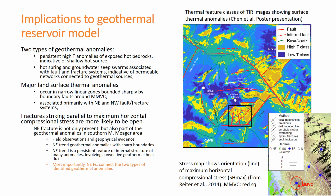Also, heat flow study suggests that convective geothermal heat flux is involved in the temperature field. Most importantly, northeast fractures appear to connect the two types of identified geothermal anomalies in the South Mount Meager geothermal area.